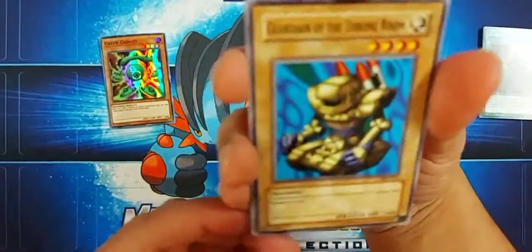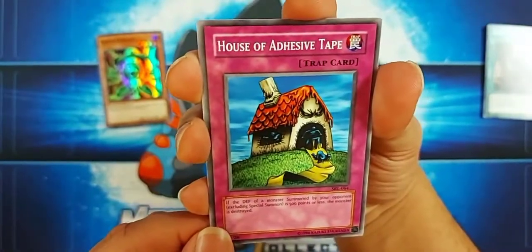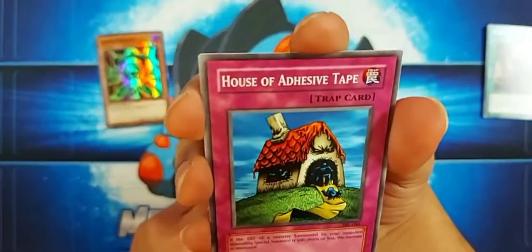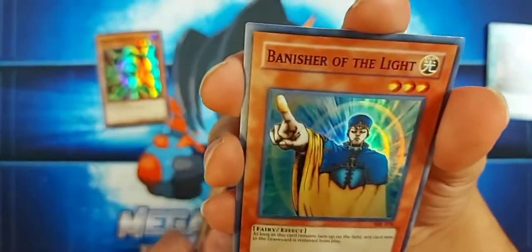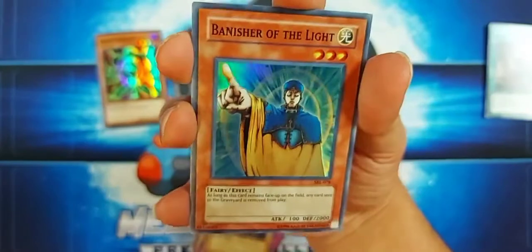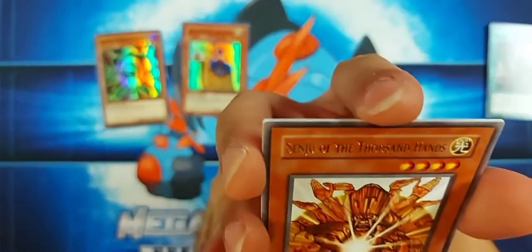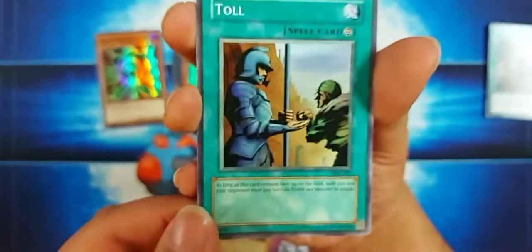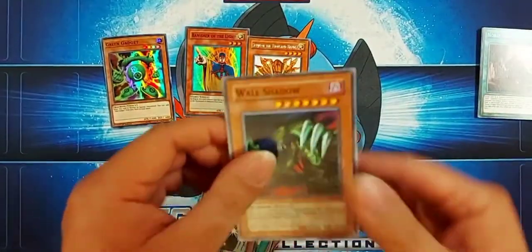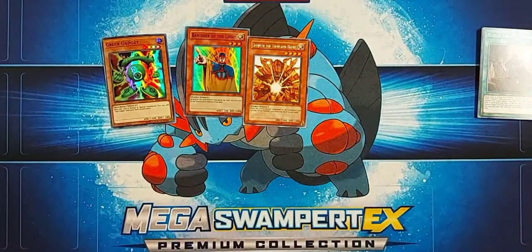All right, so these are non-first ed. We got Guardian of the Throne Room, House of Adhesive Tape. Yo, are these cards even real? Queen Bird. Oh, a Super Rare Banisher of the Light. I'll take that, a Super Rare in a legacy pack. And a rare Senju of the Thousand Hands. Okay, Toll, Gaia Power, I remember this. And Ceremonial Bell. And Wall Shadow. Yo, you see that? Wall Shadow. Shadow Realm. That's where y'all are going.